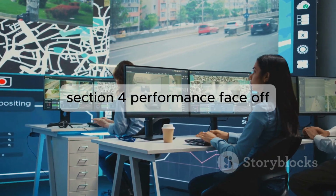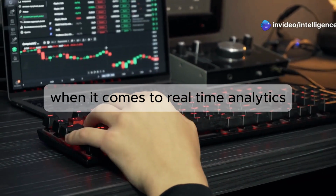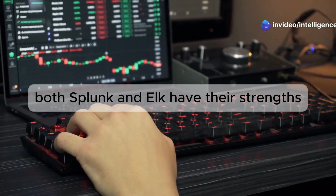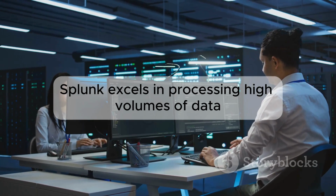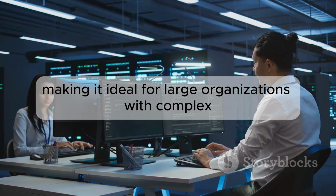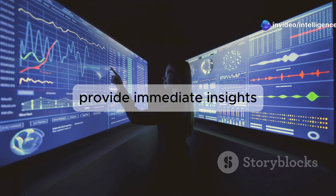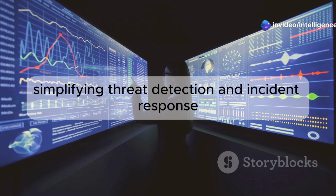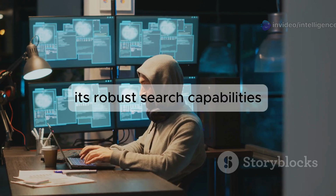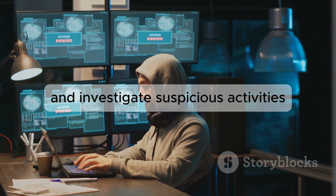Section 4. Performance Face-Off, Splunk's Power versus ELK's Agility. When it comes to real-time analytics, both Splunk and ELK have their strengths. Splunk excels in processing high volumes of data with minimal latency, making it ideal for large organizations with complex IT environments. Splunk's pre-built dashboards and reports provide immediate insights, simplifying threat detection and incident response. Its robust search capabilities allow analysts to quickly pinpoint anomalies and investigate suspicious activities.